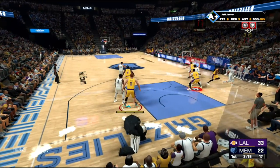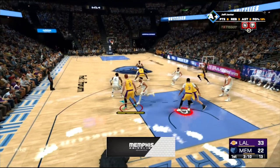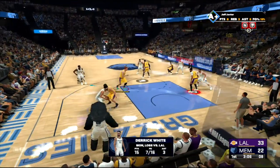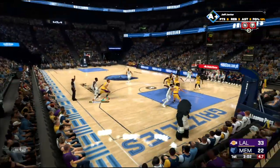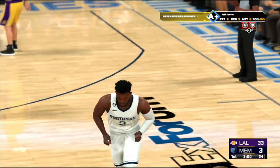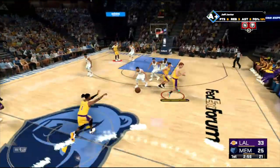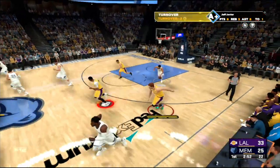Now here's White. He had a 15-point outing in their last game against the Lakers in Los Angeles. It's White on the wing. The pass to Tillman. And again, it's the Grizzlies from deep. Beautiful find by Derek White. When you start your career with Coach Popovich, you either make the next pass or you don't get minutes.